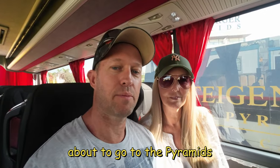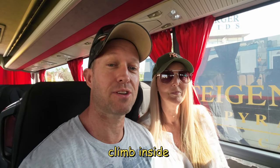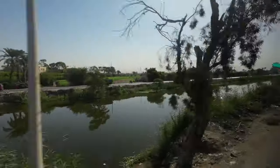On the bus, about to go to the pyramids and climb inside and pretend to be mummies.